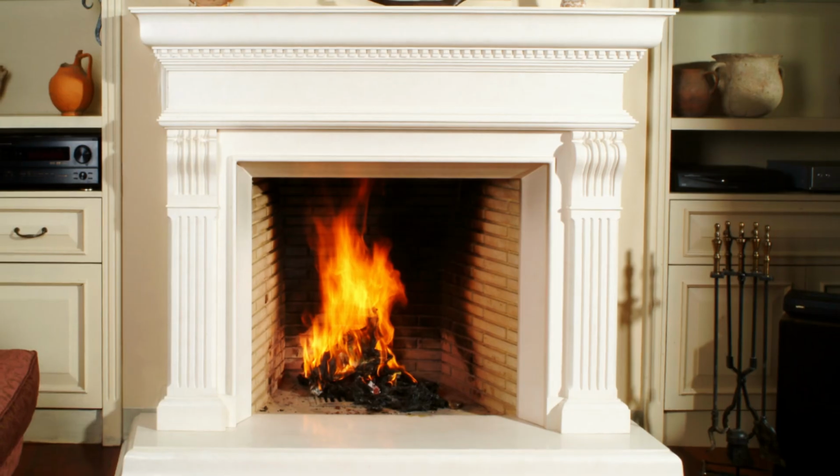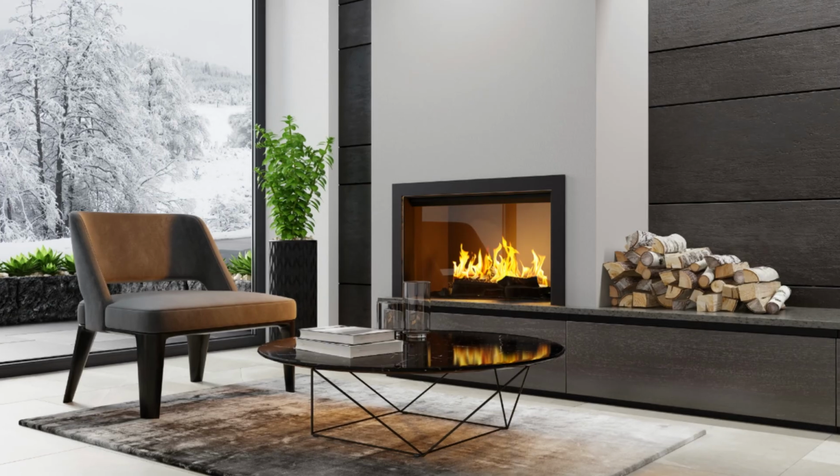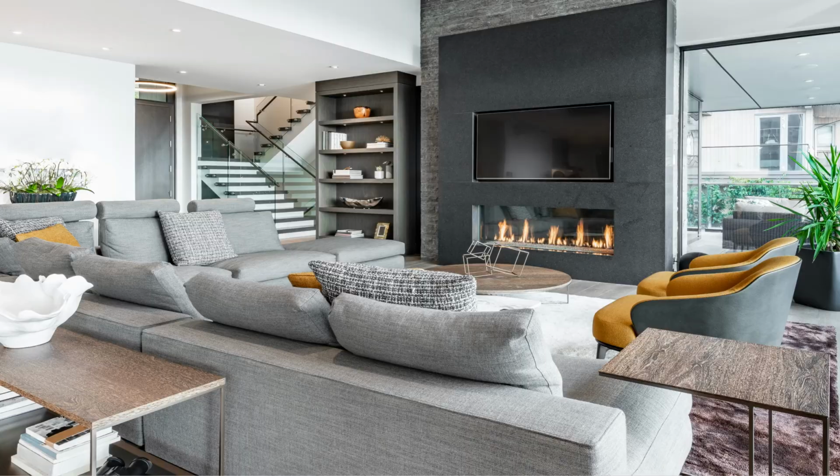Now, I love wood burning fireplaces, but if you don't have one of those, you can add a gas burning fireplace or an electric fireplace. And no, electric fireplaces have come a long way. Listen, all of them make a great focal point.